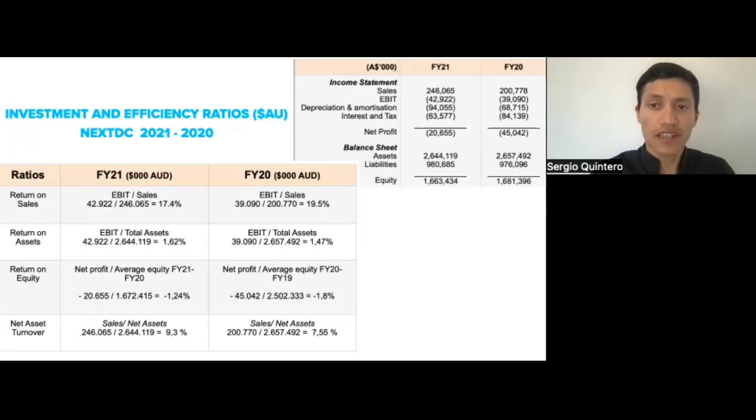The return on sales ratio is how much percentage of the revenue is actually converted into earnings of the company. This was 19% in 2020, and it decreased to 17% by the end of 2021. The sales were higher in 2021. However, the operational side is performing at a slightly lower level of efficiency while the company is still growing.